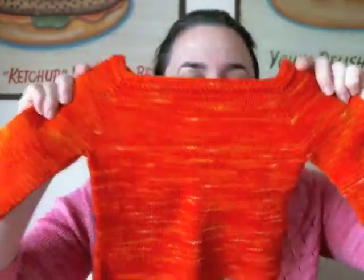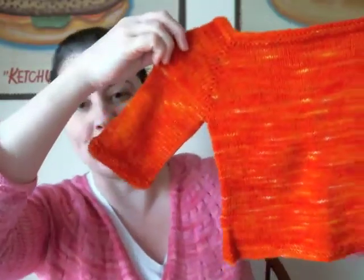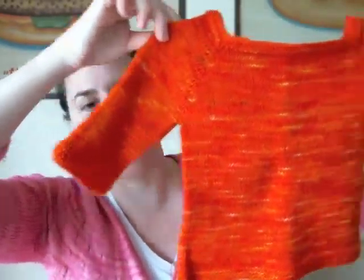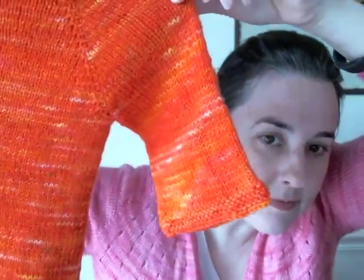All right, moving on to finished objects. I have one this week, one little finished object, and it's so orange. It is so orange, y'all. Let me show you the good side. Oh, look at that. It is the Sock Yarn Sweater by Hannah Fettig. This is the 18-month size. And I ran out of yarn before I could finish the sleeves. But you know what? They're pretty long.